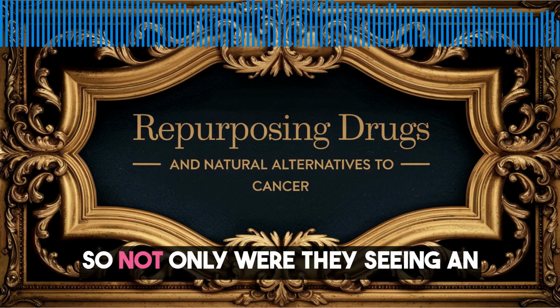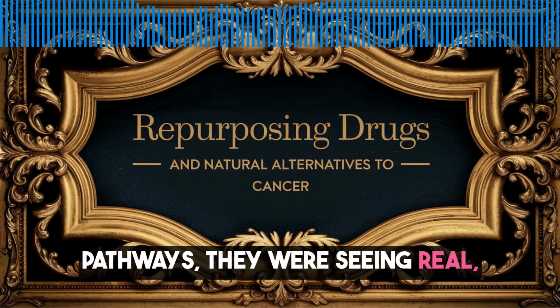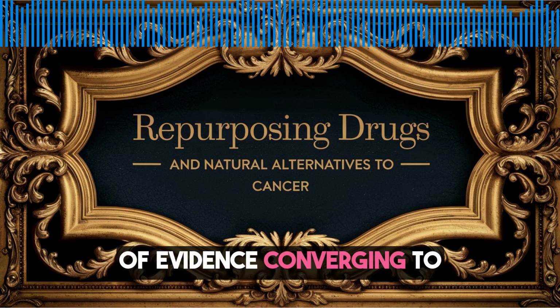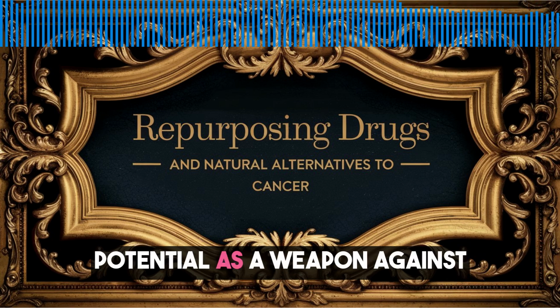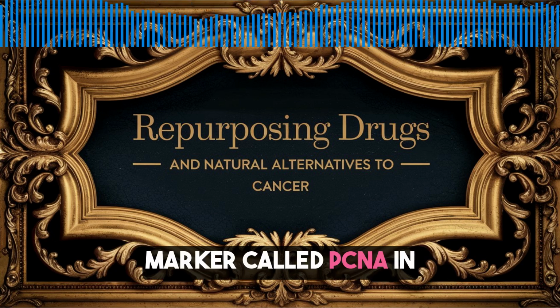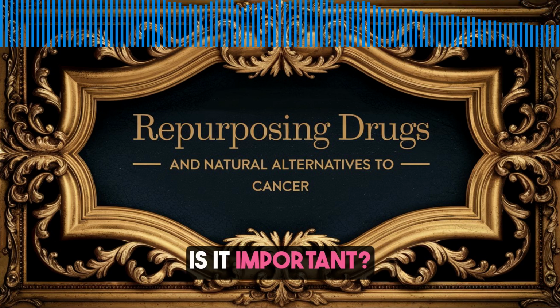That's amazing. So not only were they seeing an effect on those molecular pathways, they were seeing real, visible differences in the tissues themselves. It's like having multiple pieces of evidence converging to support the same conclusion. Nitazoxanide might hold real potential as a weapon against colon cancer. This is incredible. Now, earlier you mentioned that the researchers also looked at a marker called PCNA in those mice studies. What is PCNA and why is it important?